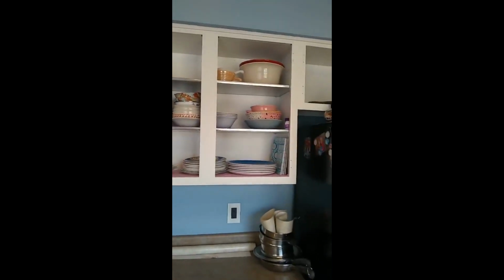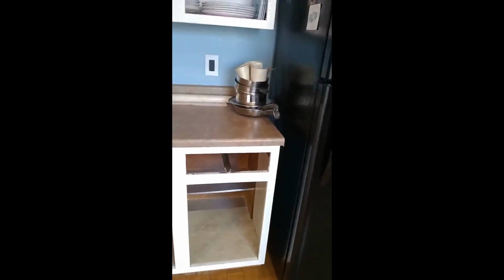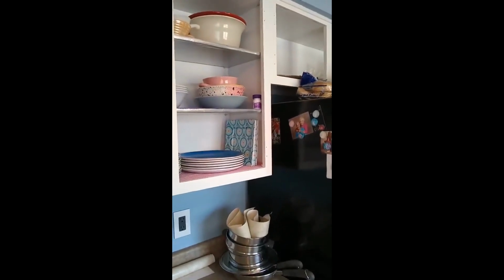This cabinet, I decided not to paint inside, but you can see the brown back there. That's what all of them look like. I just love that look so much better. I am going to finish, though, putting some contact paper in there. That's where my pots and pans go. But I'm debating on doing a pull-out pot and pan holder or something. But let me show you how I'm doing the cabinets.